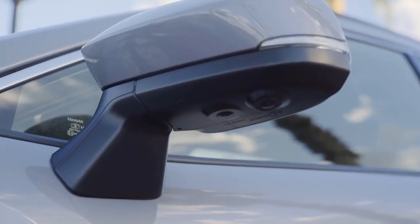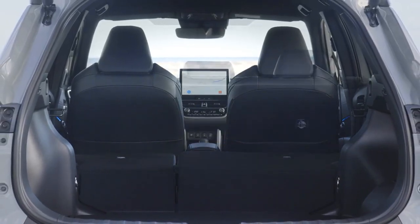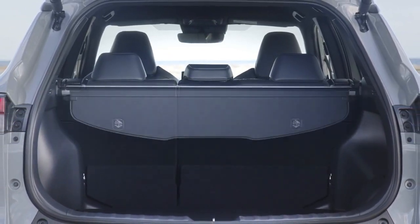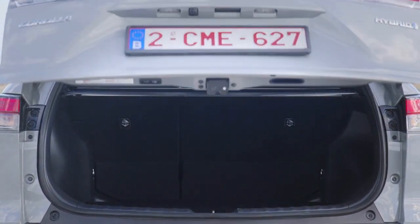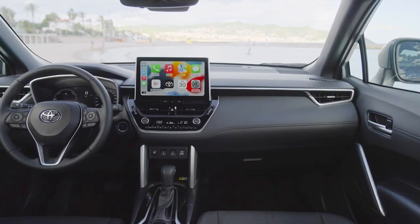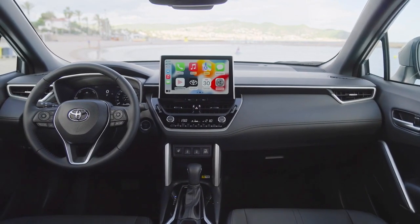The new Corolla Cross is 4,460mm long, 1,825mm wide and 1,620mm high with a wheelbase of 2,640mm. With these dimensions, it is at the center of the highly competitive European C-SUV segment within the Toyota model range. It is positioned between the C-HR and RAV4.